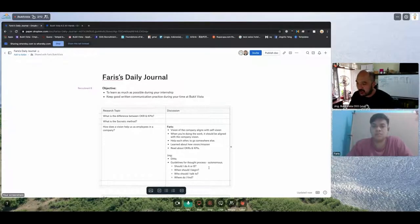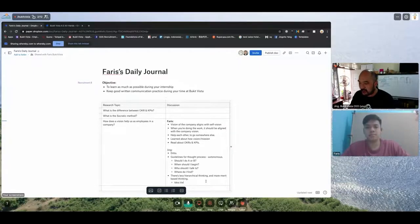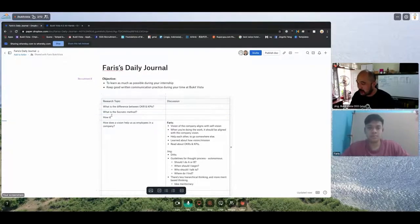It also allows a certain thing to happen. There's less hierarchical thinking and more merit-based thinking. It doesn't matter if somebody's been here for 5 years, 2 years, or 5 days. It should just be, does the idea fit better with the vision? And if it does, then it's a good idea, no matter who came up with it. That part is pretty interesting. We definitely want to have an idea meritocracy here. And how do we have an idea meritocracy, and why is that important?